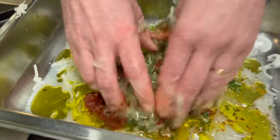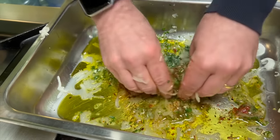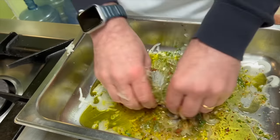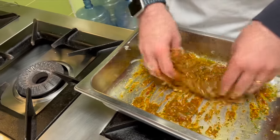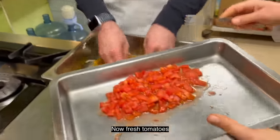Squeeze gentle, like this. Very gentle, like on meat. So what is this dish called? This is the tears of... Imam Bayildi. Ah, the imam fainted. This is fun to make. It's a bit like when my daughter makes slime. Now fresh tomatoes.